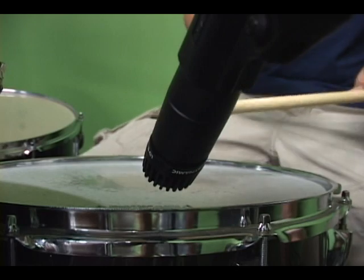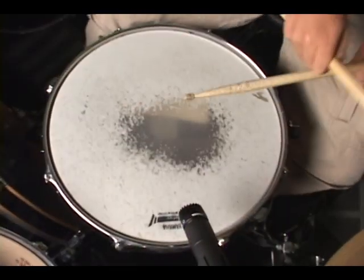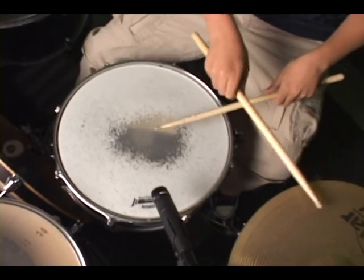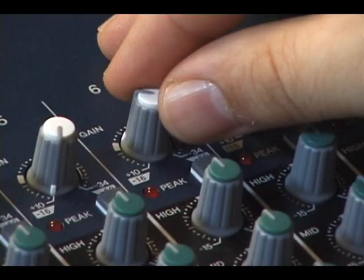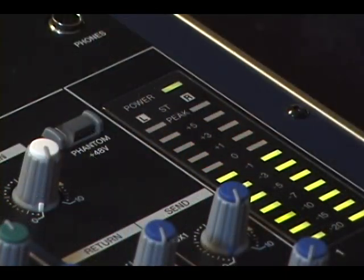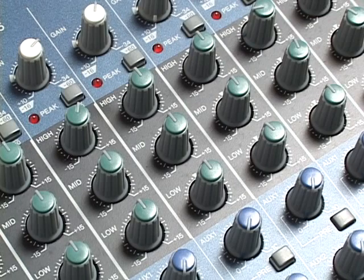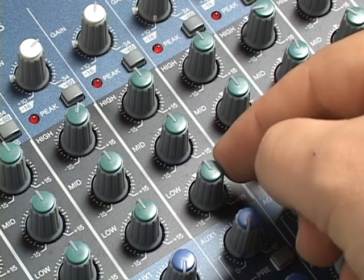Once we've gotten the mic positioned, it's pretty much the same process like I did with the bass player. I get the drummer to play just about as loud as he's going to play on the snare drum, and I bring up the trim control, adjusting the volume till I get a good signal, but not too hot. I like a nice punchy sound to my snare, so one thing I'm going to do is add a little EQ.